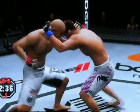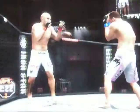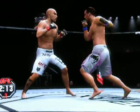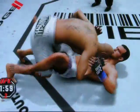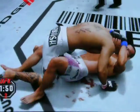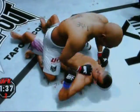Stick to the game plan. Good takedown defense. He's got a clinch. Left hands. And he's got the takedown. Under 2 minutes remains in round number two. This fight's scheduled for 3 5-minute rounds. He's in the full mount. Oh, he connected with an elbow.